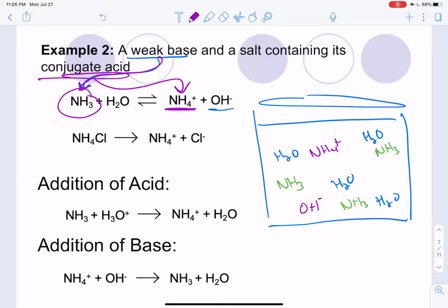what we're going to do is put in a salt. Remember, the salt has a cation and an anion together. A salt containing the conjugate acid. So this is a conjugate acid right there, you guys. And the salt is very soluble in water, so the cation and the anion dissociate, or they ionize, they come apart. So this is very soluble. And so that's how we get an additional amount of ammonium ions.